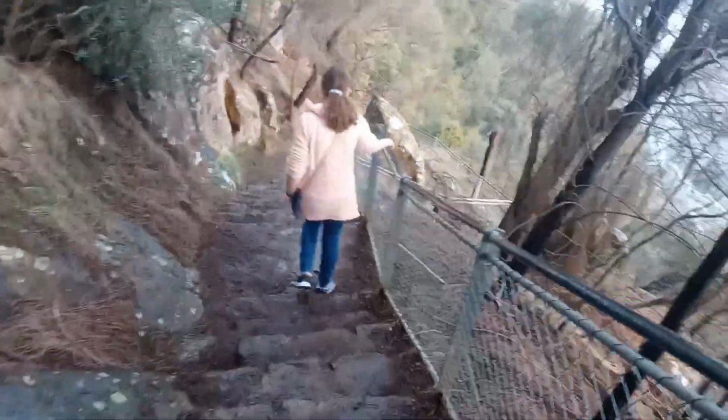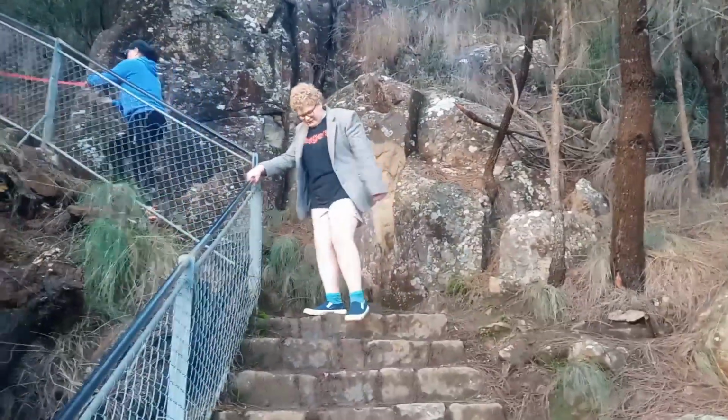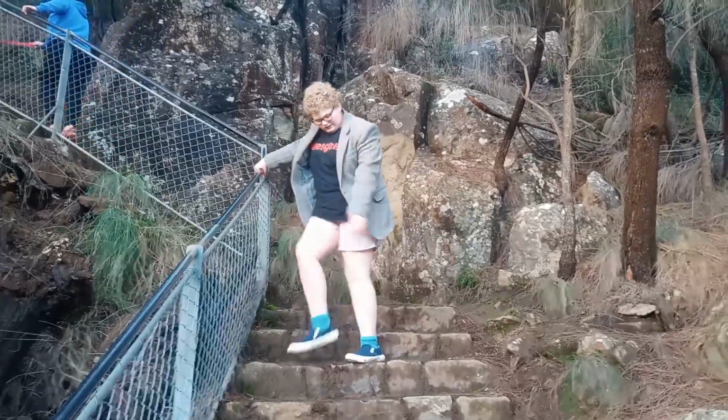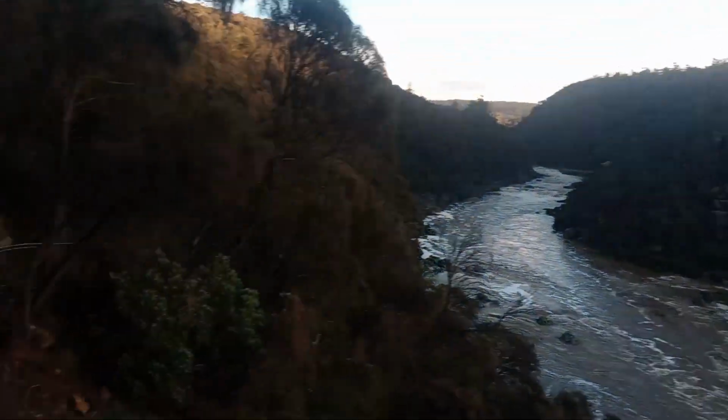Oh, well, this is the steep bit. Look at these stairs. I'm not going to film while I'm going down these. I'll see you at the bottom. I made it down, and here comes Harry. He's doing pretty well. So that thing that Duck Reach is right across the bridge, I can see a roof. Yep. So we're getting close. Awesome.